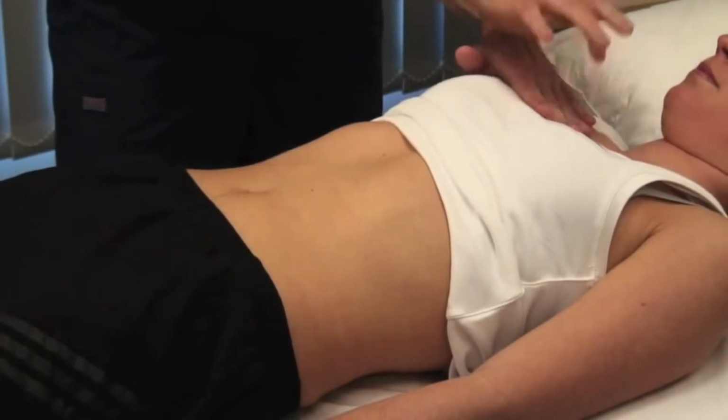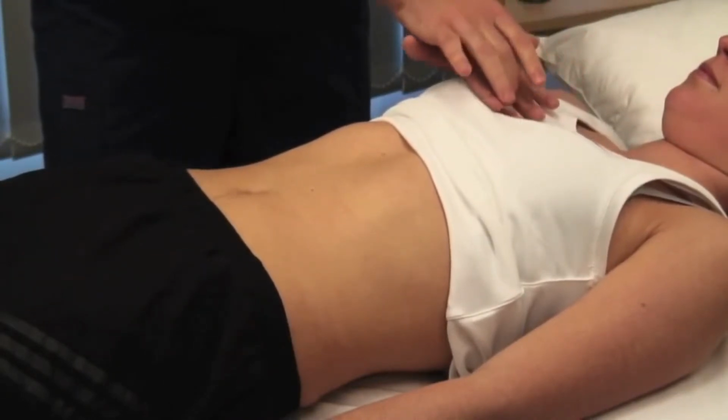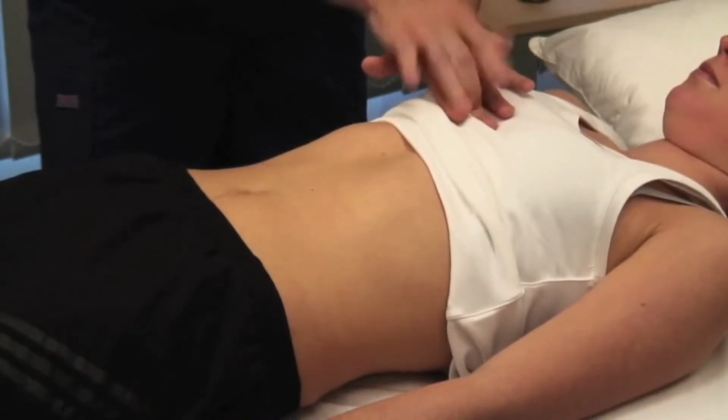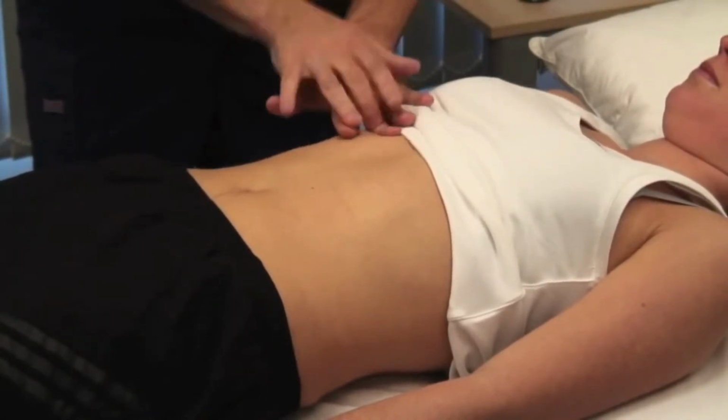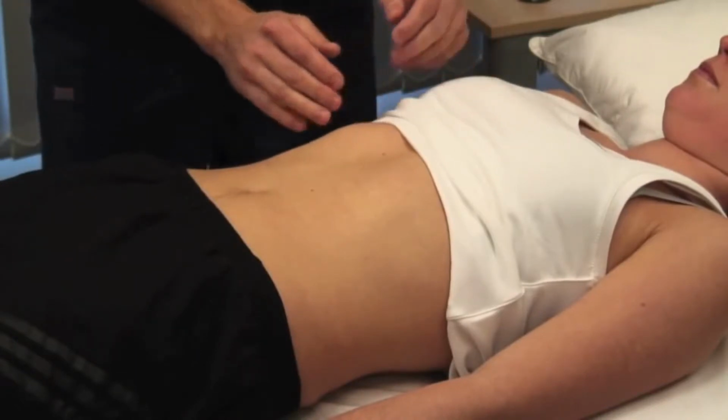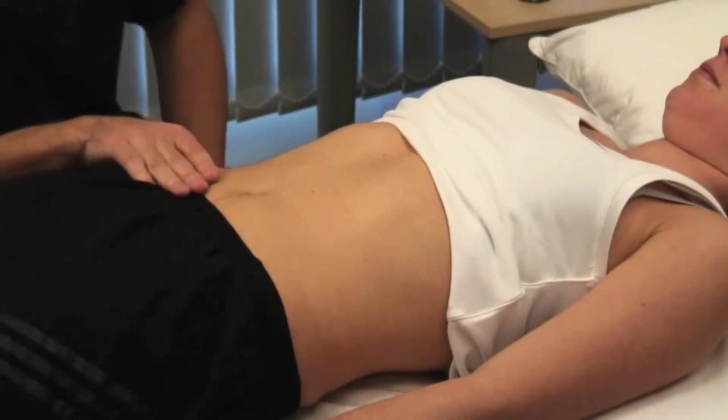Locate the upper border of the liver by percussing down from the 5th intercostal space in the midclavicular line. Measure the distance in centimetres from the upper border of dullness to the liver edge. Feel for the spleen in a similar fashion.